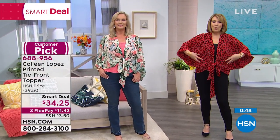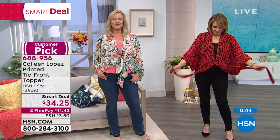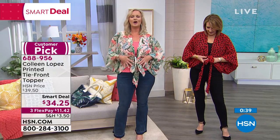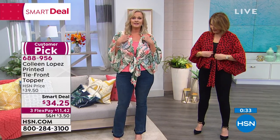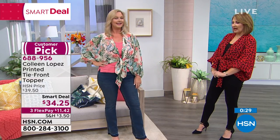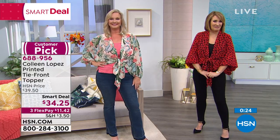If you carry any weight through your midsection, this is your new BFF. Because it hides that area, and we're all beautiful in every way, but ladies, we all know how something makes us feel. I feel so good in this shirt and this beautiful topper. It's gorgeous. You need that. Yeah, I do need it. It looks really, really great. I need two of them. It looks really, really pretty.